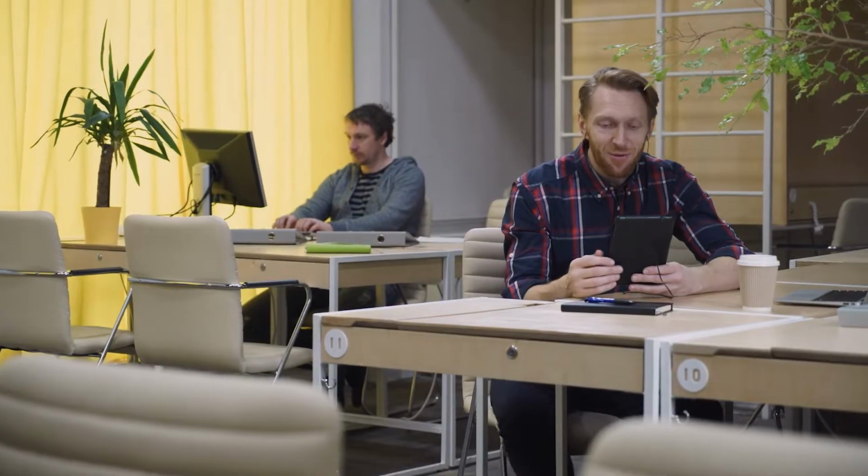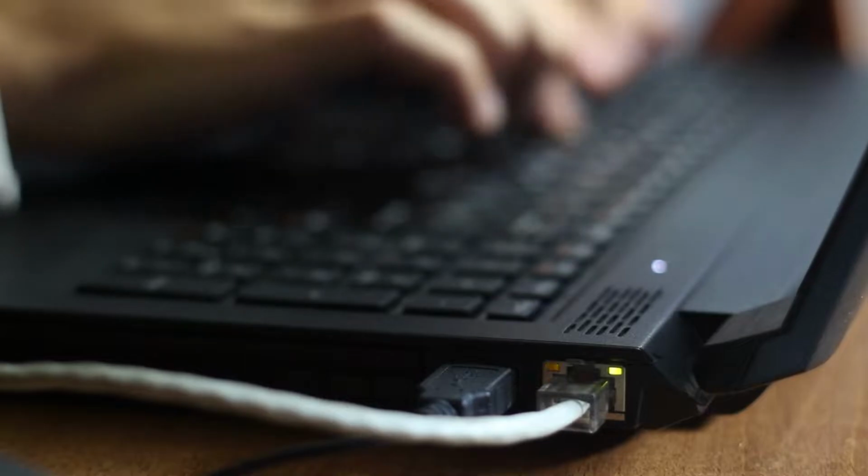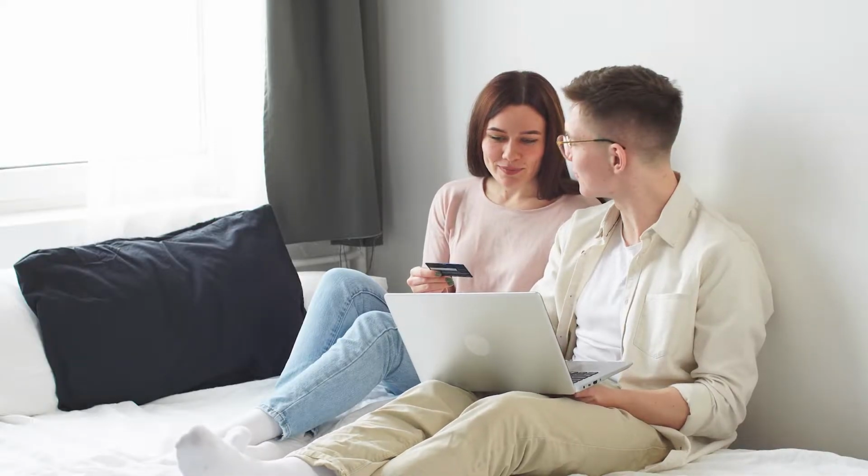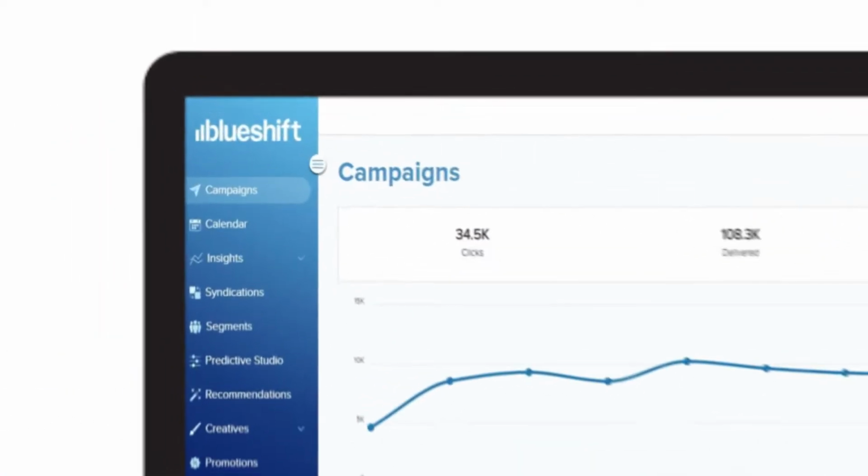Our lives are digitally connected. We engage across numerous devices and channels throughout the day. A hotel needs to be able to deliver personally relevant, timely digital experiences. Introducing the Fuel CRM, powered by BlueShift.